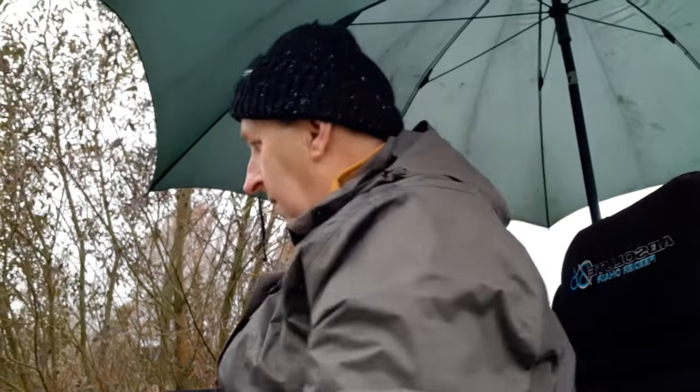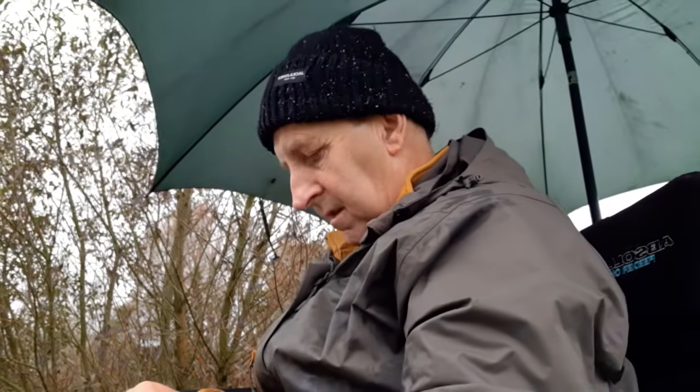which I must think about doing because I quite often forget to do this. I'm going to have to put a few in, because they're only small pieces of luncheon meat I'm putting in here. They're only sort of like 6mm if you're lucky. So I'm putting them in the side, and I'm literally fishing no more than a rod length or so out.